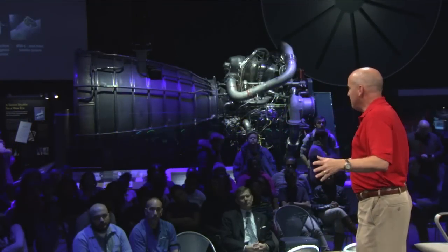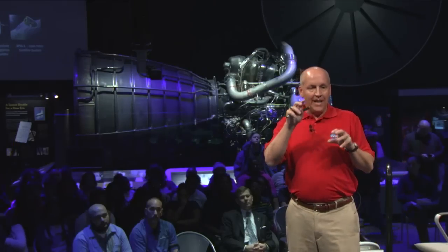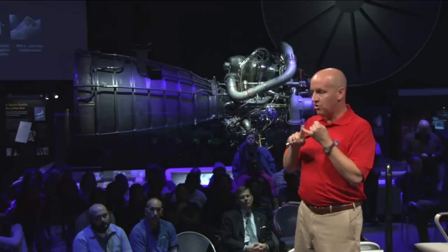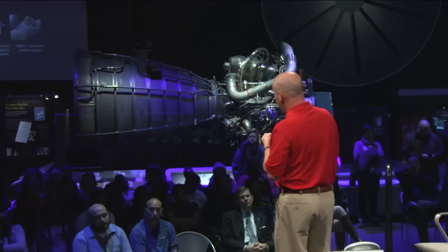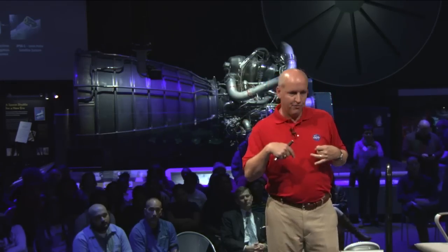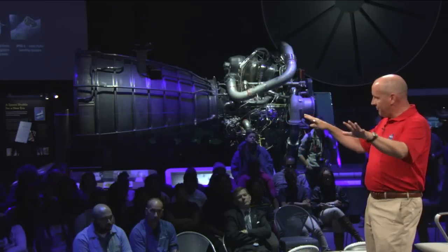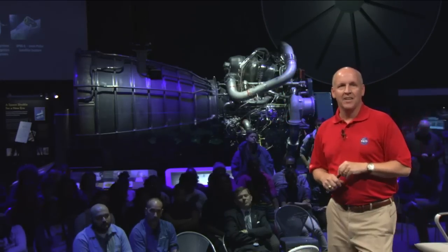OSIRIS-REx. That's a really neat mission where we're going to go to an asteroid and actually bring a sample back from the asteroid. So we'll launch it in 2016. We'll rendezvous with an asteroid in 2018. And the sample will come back from the asteroid in 2023. So it's a little bit out there, but a really thrilling mission. Cygnus is one that's going to study ocean winds on the surface of the ocean. And then the JPSS mission in late 2016 is a weather satellite that's going to be launched into polar orbit from Vandenberg.